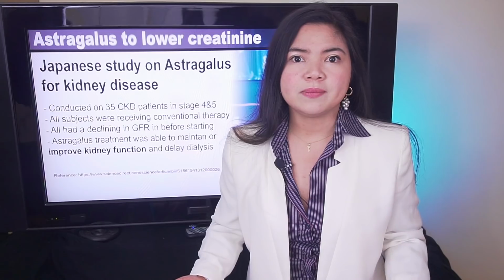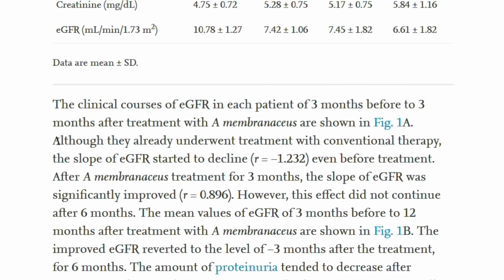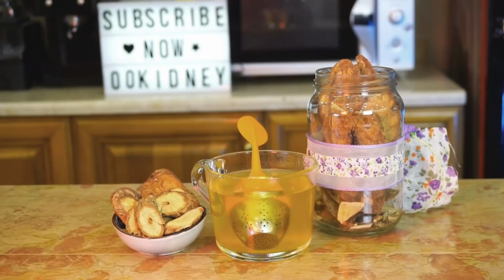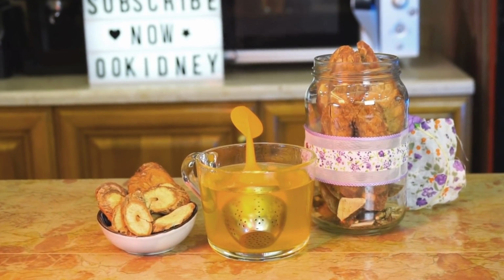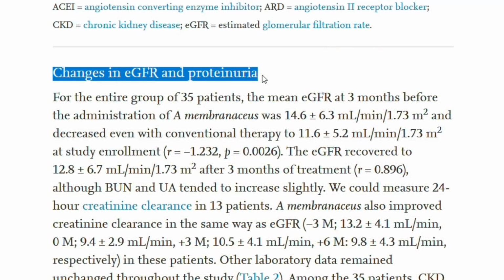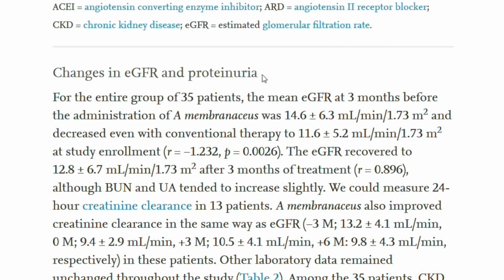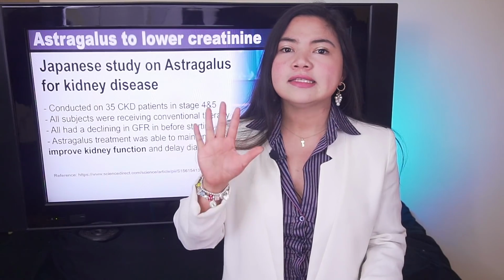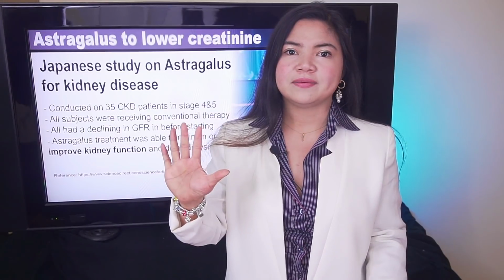Now, despite these treatments, none of them were getting any better. All the patients had a declining kidney function in the months before starting the therapy with Astragalus. Then they were administered 2.5 grams of Astragalus twice a day together with conventional therapy. In just 3 months of therapy with Astragalus, their GFR started to go up instead of down. Amazing! And most of the test subjects of this study were in stage 5 pre-dialysis.